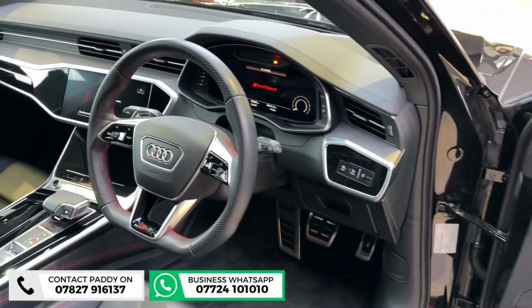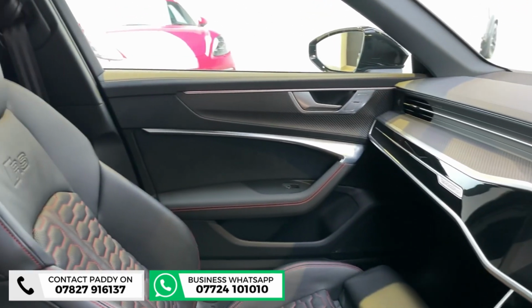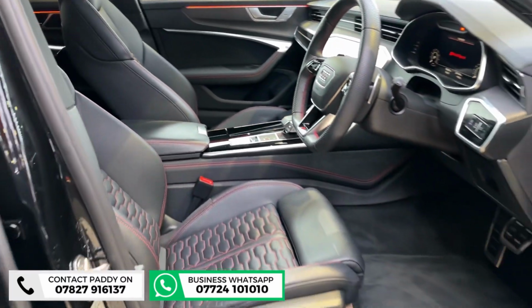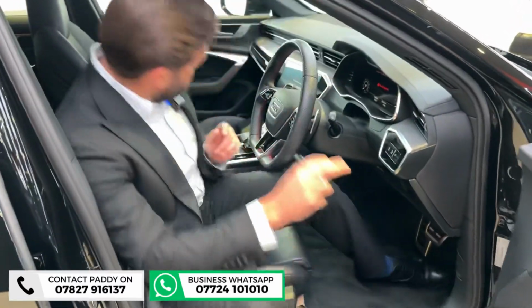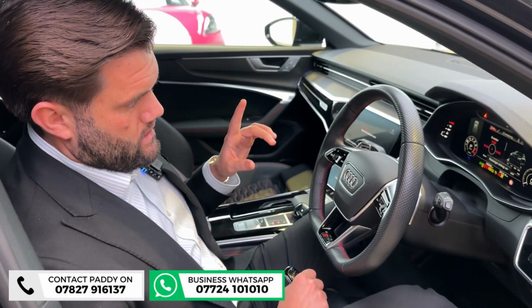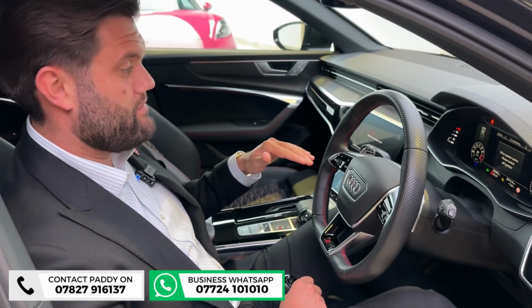If you were to look at a more standard RS6, not a Vorsprung, a lot of those features I've just mentioned would have to come in a pack. On a Vorsprung, it just has it. When I jump in, your seats are heated and cooled. And if you listen carefully, that is the car starting in comfort mode. That's the most tame mode you can physically put it in.